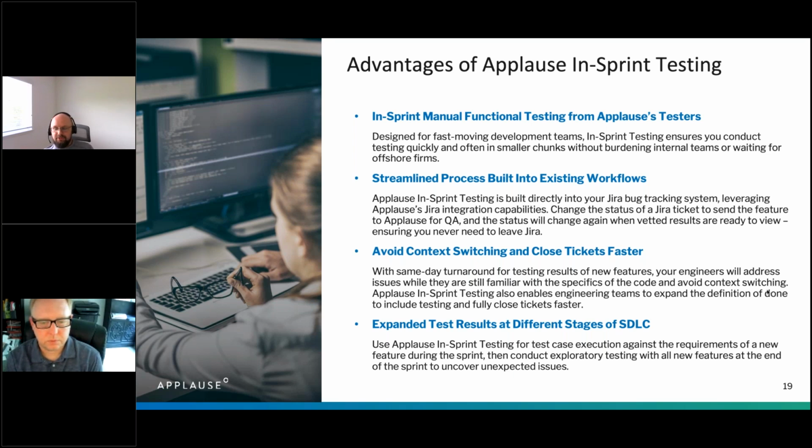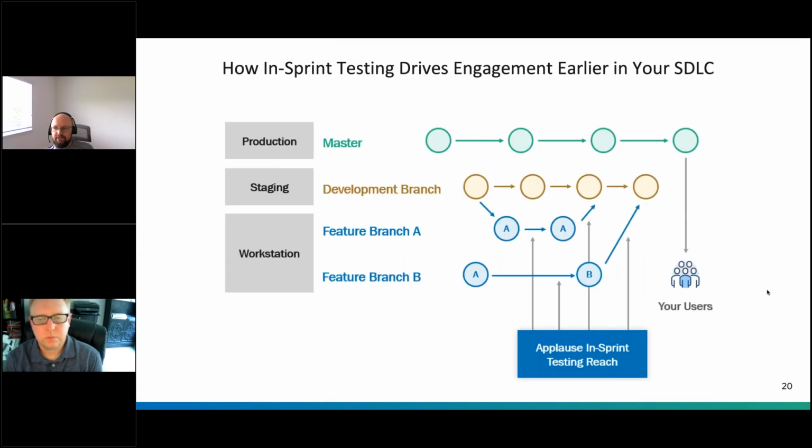And then it can be executed at different stages of the SDLC. So literally anywhere. And just to talk about that, feature branches can be tested, or the whole code can be tested on the development branch, and that's going to happen obviously before you merge into production, before you ship the product to the users, which avoids quality issues and helps you with that quality mindset.